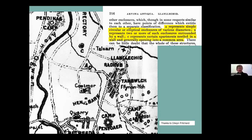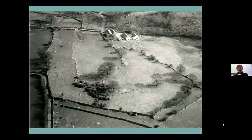And actually, just here, there's another site, and that's called Coedicaf, which is a nice roundhouse settlement. And here we've got an aerial photograph of it. So there's an enclosure here which had a couple of roundhouses in, but it's now covered in gorse. But you can see these nice field boundaries running off it. So these are Iron Age field boundaries. And in fact, some of the boundaries that are still in use or have been in use recently, you can see the way they wander, that suggests they're Iron Age as well. So this gives you an idea of these small fields that would have covered the area.